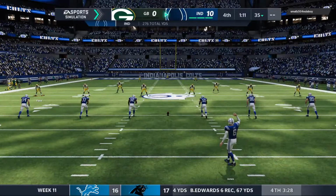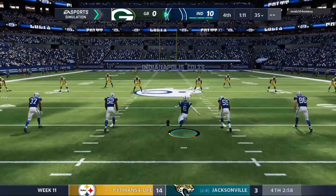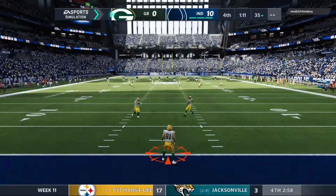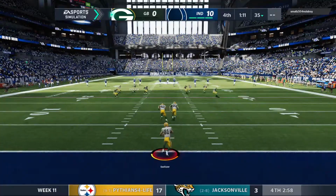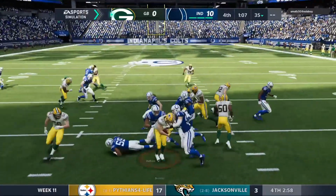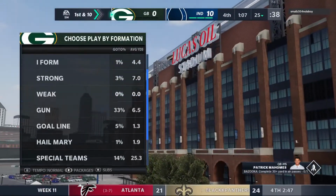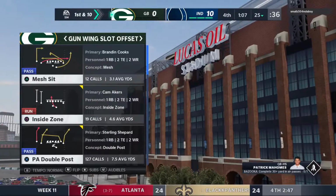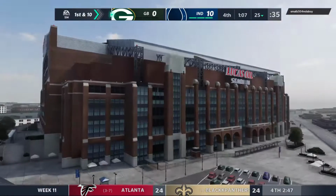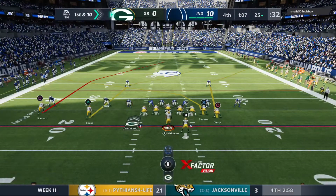Makes the score Colts 10, Packers nothing. The kickoff unit is out on the field, and they will send this one away. And he'll go down as this drive will start at the 25-yard line, at their own 25-yard line.